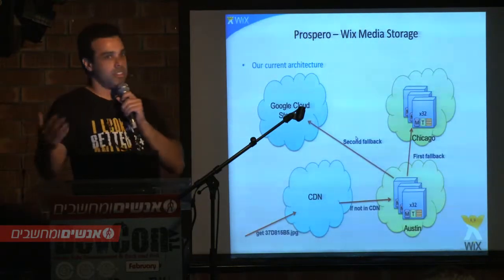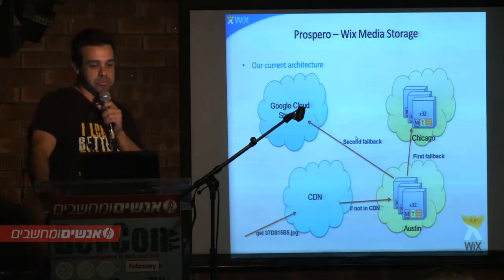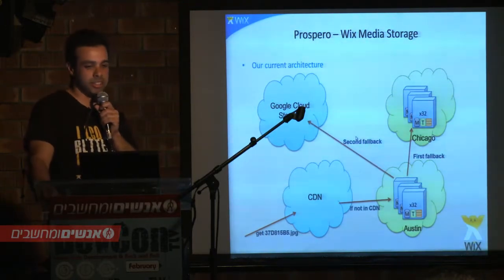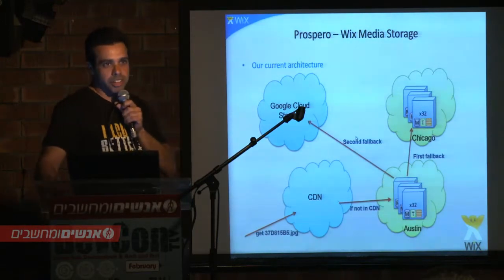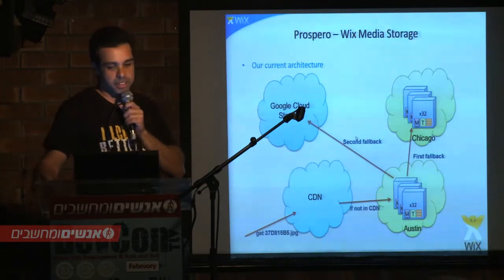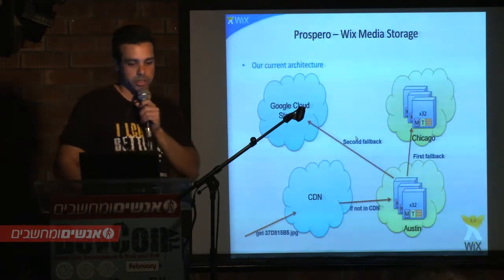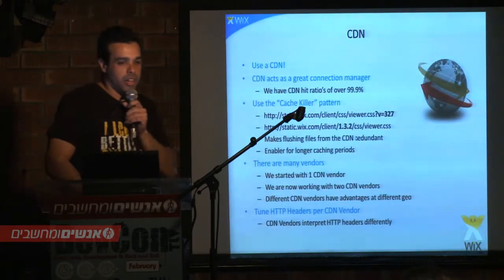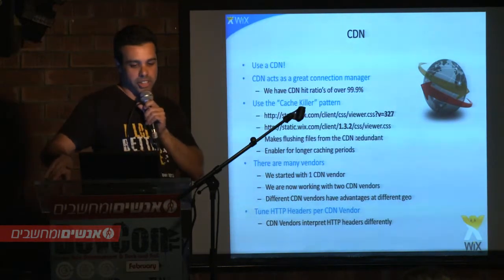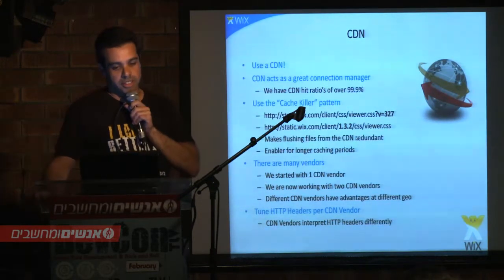So when you go to Wix and get a file, first you go through the CDN. If the file's on the CDN, then the CDN just returns the file. If not, then it goes to our main data center, which is in Austin. If the file is not there, we fall back to Chicago, which is our secondary data center. And if we can't find it there or Chicago is not available, then we fall back to Google Cloud Storage. When you use a CDN, it's a great connection manager. The CDN basically drops our hit ratio by 99%.